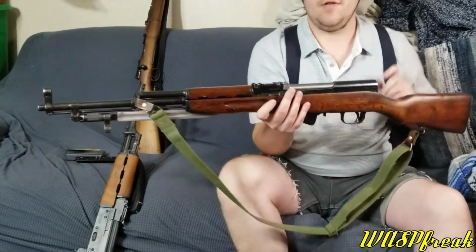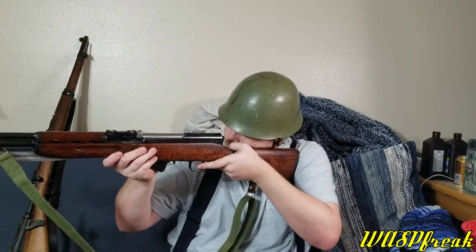But I just prefer these. This is my baby, my Chinese Type 56 from 1957. This has all matching, all milled parts. And this thing's pretty accurate from when I've gone out and shot it. And versus the AK, this thing balances perfectly. I don't feel awkward shooting this at all. I could hold this up to my shoulder all day and not be bothered.